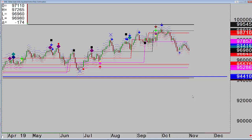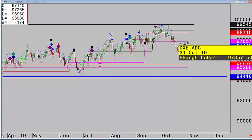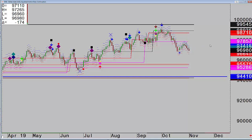We'll start with the dollar index. Key thing really was the rally into Wednesday, which stopped short of the breakdown point, which was at 97.85, so it stopped a few ticks short of that. And we've had a very strong payroll number today, and what we could call this is good news, bad action, because the dollar is actually down.